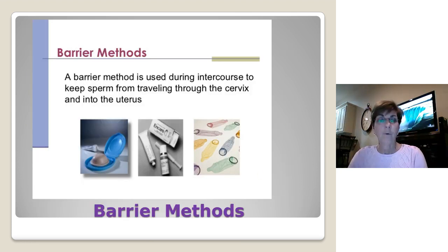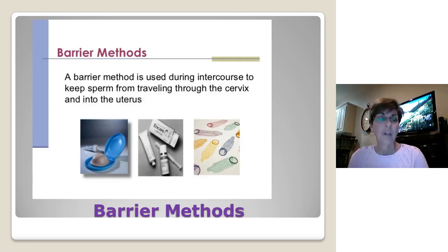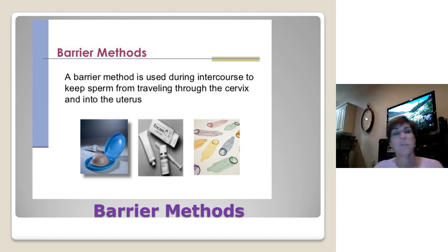Okay, so we've gone through the combination oral contraceptives and the ring and the patch. Those are all the combination methods. We've gone through the progesterone-only methods, which are the implant, the IUDs, the pills, and the injections. And now we're going to talk about barrier methods. These are used during intercourse to keep sperm from traveling through the cervix to the uterus.